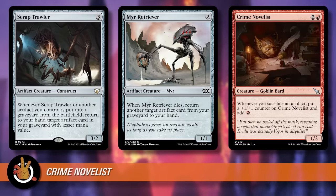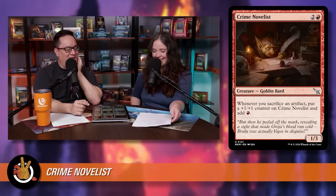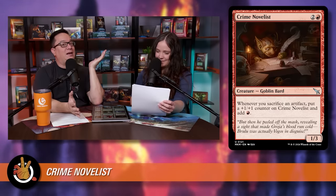Also, like, hey, those Scrap Trawler, Mirror Retriever loops that people like to do. Who likes to do? Some degenerates like to do. That becomes a lot easier to pull off. Actually, I think it'll probably be net better for all the people playing against the Scrap Trawler players because they won't have to think so hard.